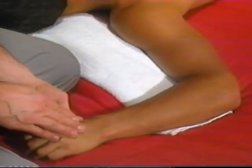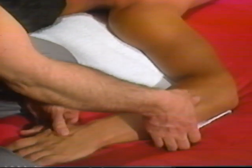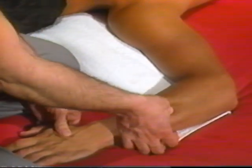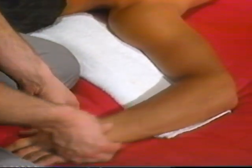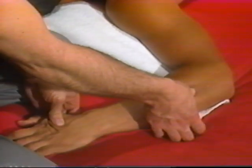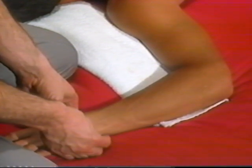Then turn the hand down, and then in between the two bones, starting just below the elbow, pressing 1, 2, 3, 4, 5 in the middle of the wrist, that hole in the middle again. 1, 2, 3, 4, and 5.